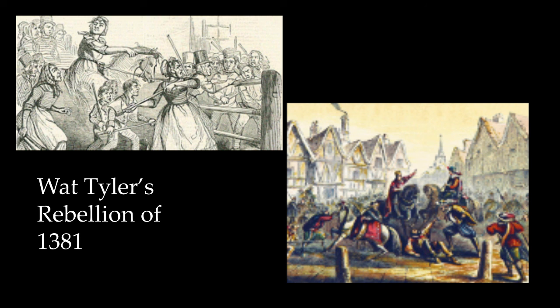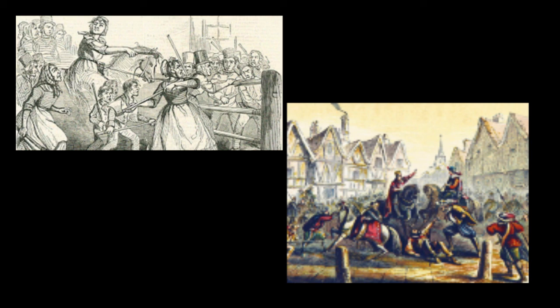Peasants had to work long hours to ensure their family had a roof over their head. The imposition of poll taxes would increase taxes paid by peasants. This was the immediate cause of the rebellion.